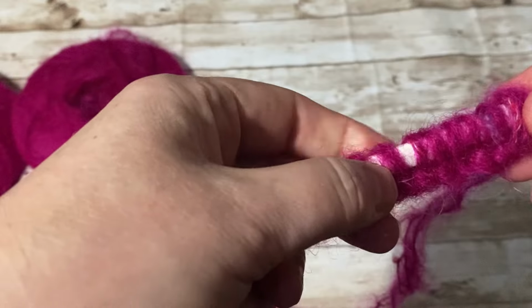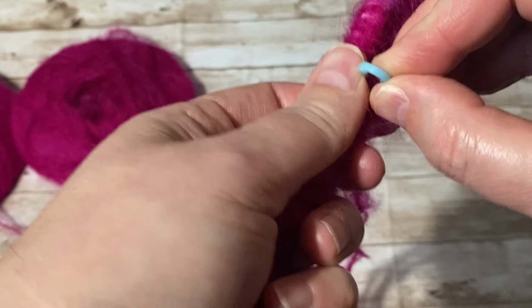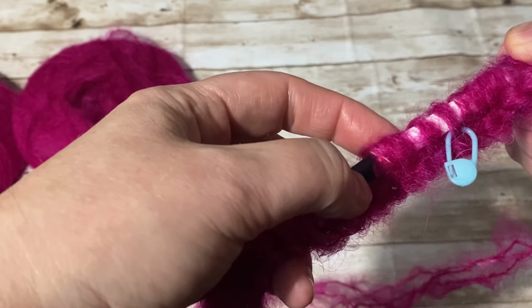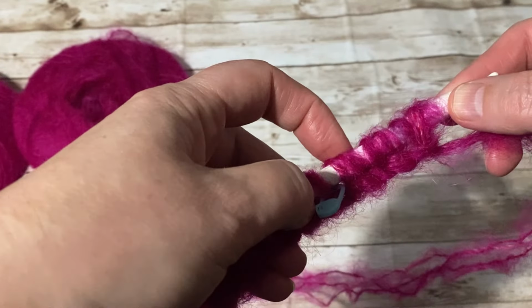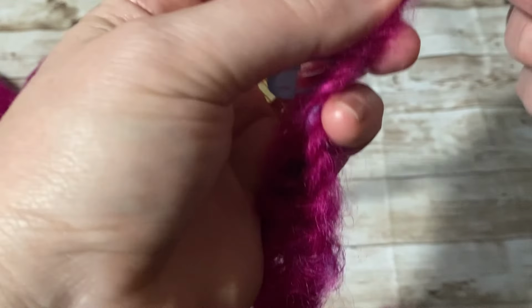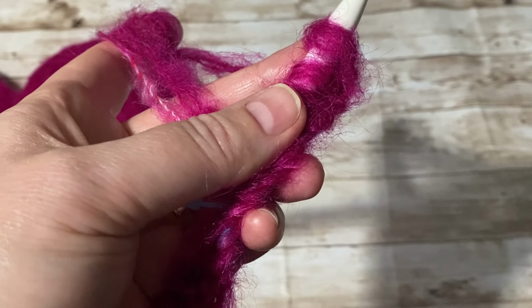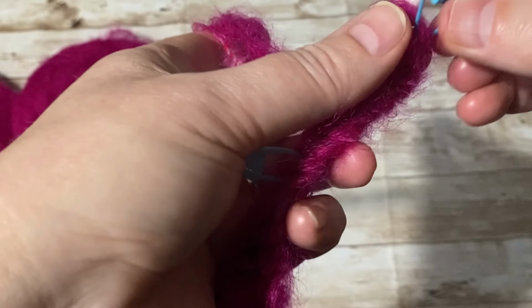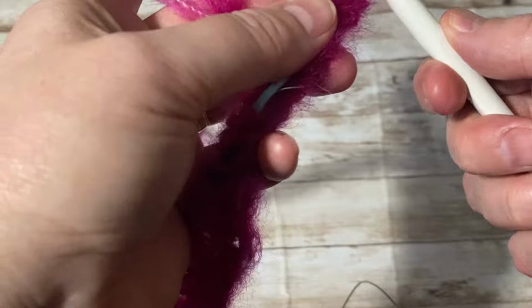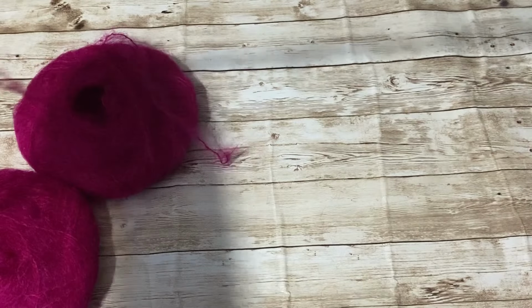Oops. Let me count one more time. Increase. 10, 15. And then 6 for the sleeve. Perfect. And one for the increase, one stitch, and the rest is 12 for the front. Okay, let's count again, 2, 4, 6, and one increase. So I'm going to cast on 12, and then, so, yeah, 25.